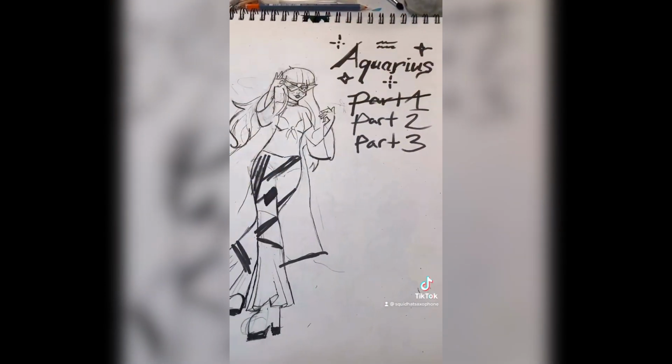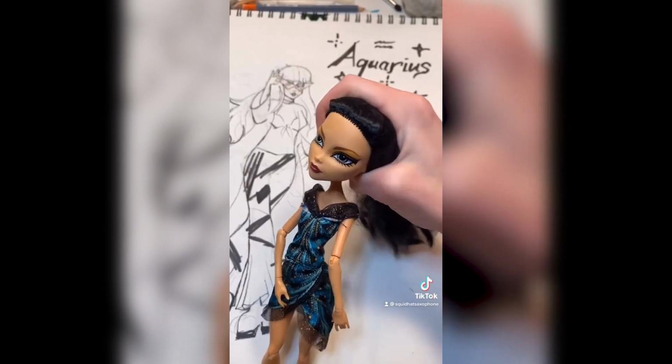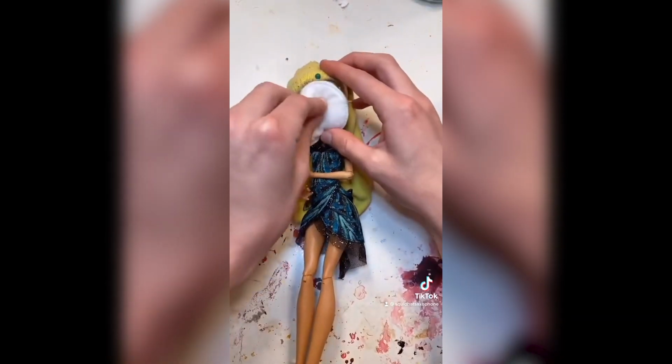For this doll, I'll be using Cleo Denial. This doll has really good hair, so I'm keeping it. I pin it back in the doll sock. Let's prep the doll as usual and use 100% acetone to remove the face.